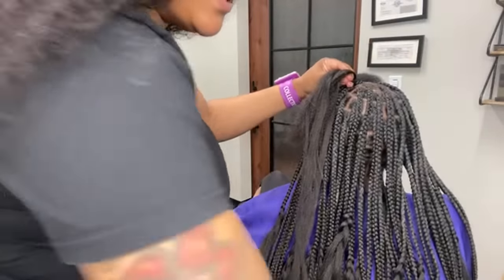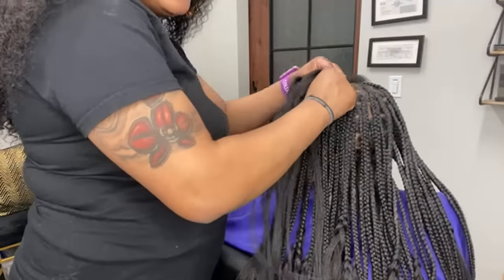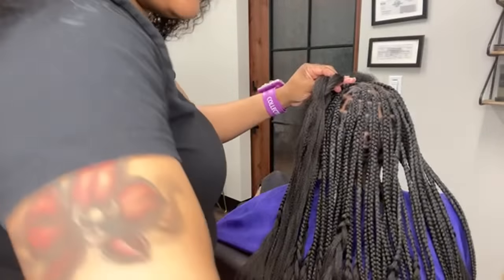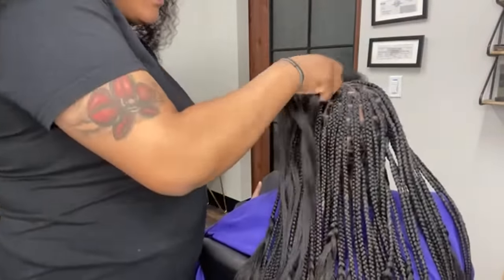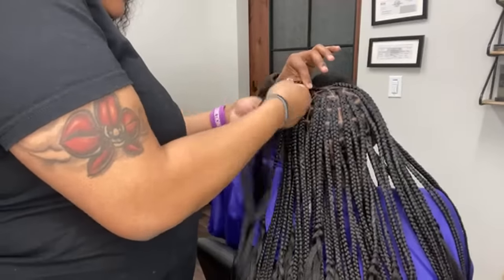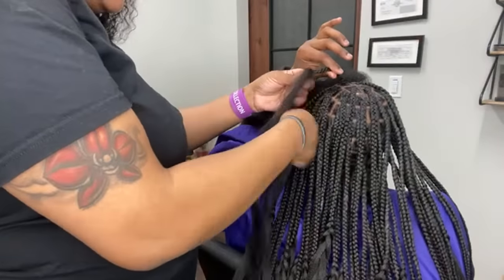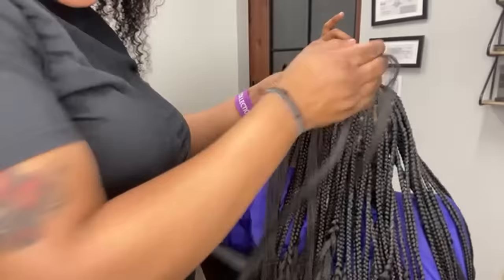8 rolls for small braids, dang. That's 3 more rolls than what you got. That's crazy, huh? Tiny ass braids. If I was a hairdresser, I wouldn't even put small braids in there. Just medium? Is that even a word? Yeah. We made it up. It's small and medium. It's medium.